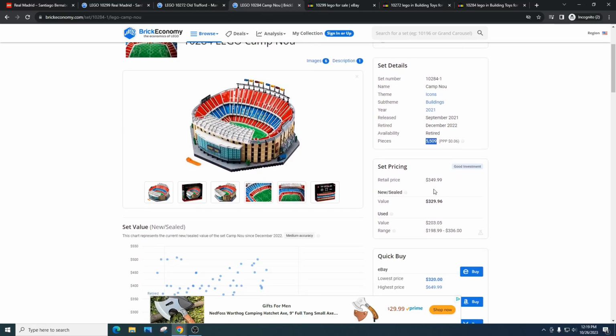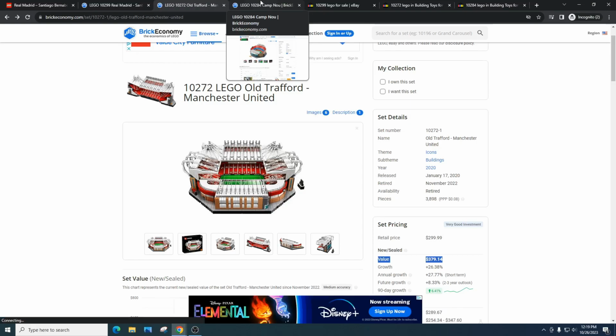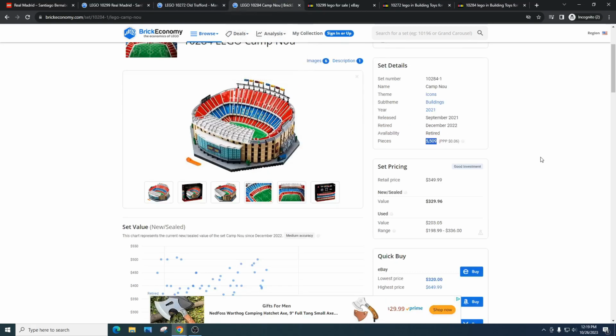But either way, I want to say both these sets went on sale for $250 or less in my LEGO store. Because, again, soccer's not popular in the States and just no one has been buying it. So they put it on a massive clearance. And I just remember there were tons of talks about it, and generally, a lot of people passed it up. But if you pick this set up for $250, you potentially earned a $100 profit. So there is money with these sets.